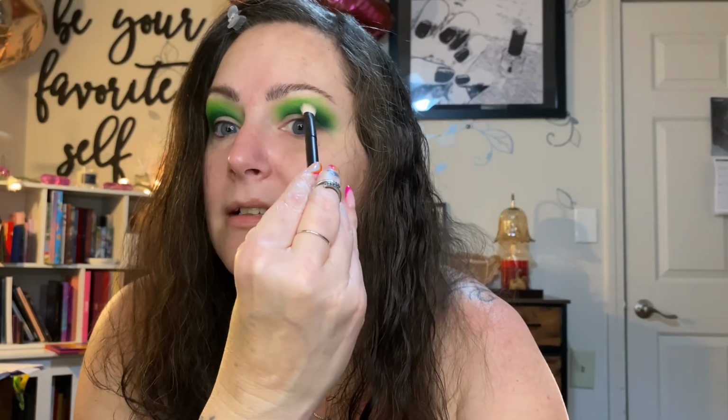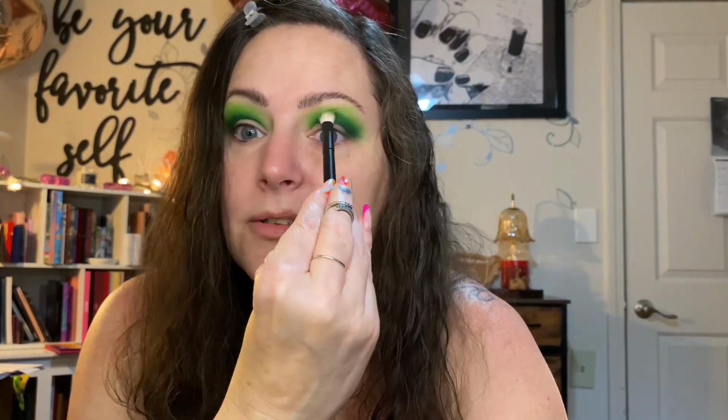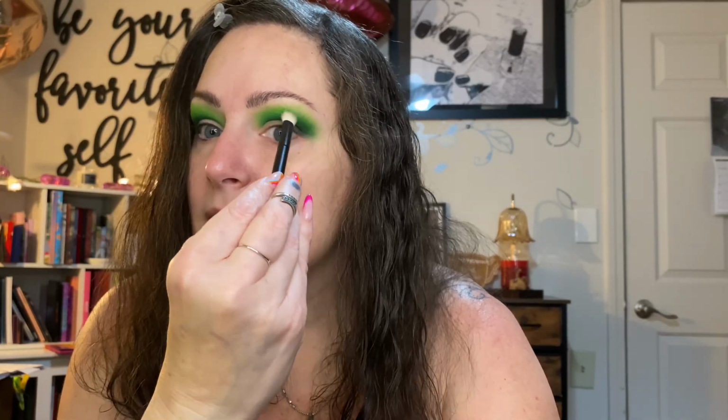All right, now I'm gonna go back in with that Currency shade, which was the second green that we used, just to blend, blend, blend. Always with the blending. I look at some people's eyeshadows and their blend, and I'm just in awe how beautiful and smooth and just gorgeous the looks end up being. The shimmers in this palette are gorgeous. I mean, they're really, really pretty. But I want to use some that I haven't used recently or at all.